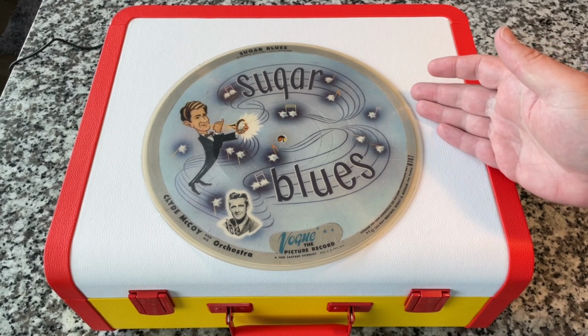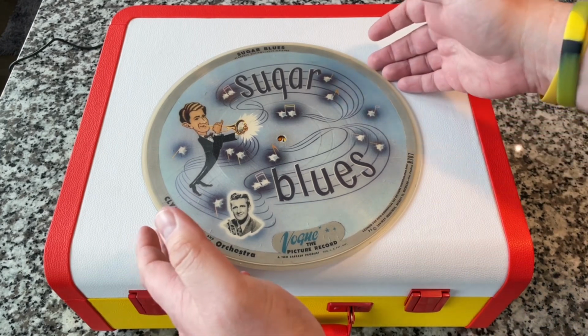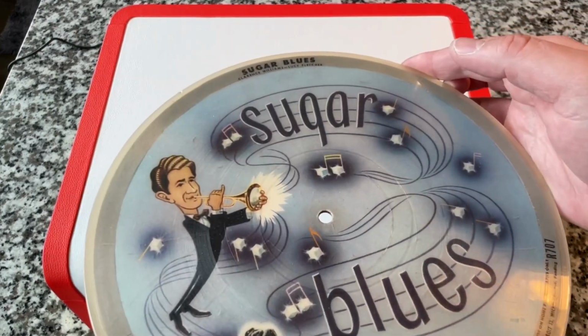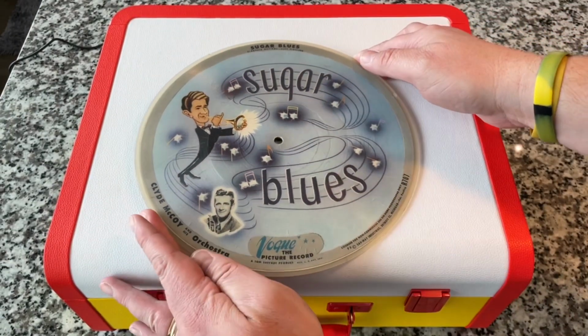Anyway, the facsimile or the reproduction ones have a black rim. They're probably made of plastic or vinyl instead of this resin material, which is remarkably clear considering its age, although you'll see through the edge there it's yellowing a little bit, but not too bad at all.